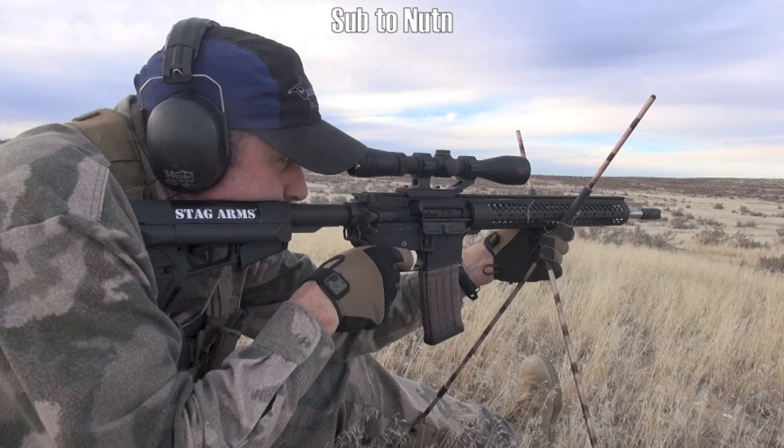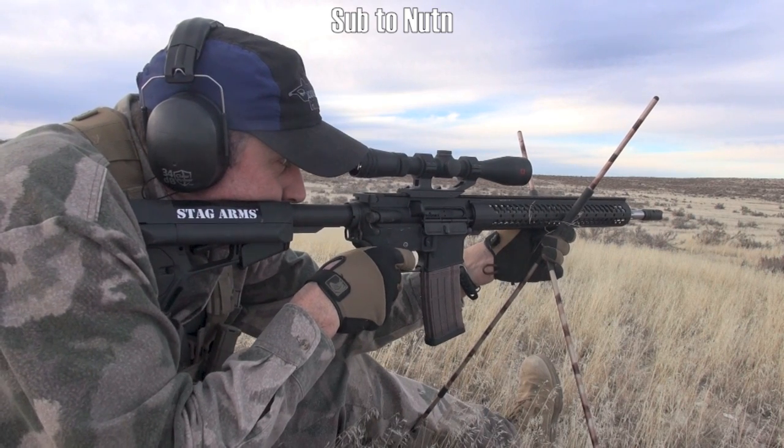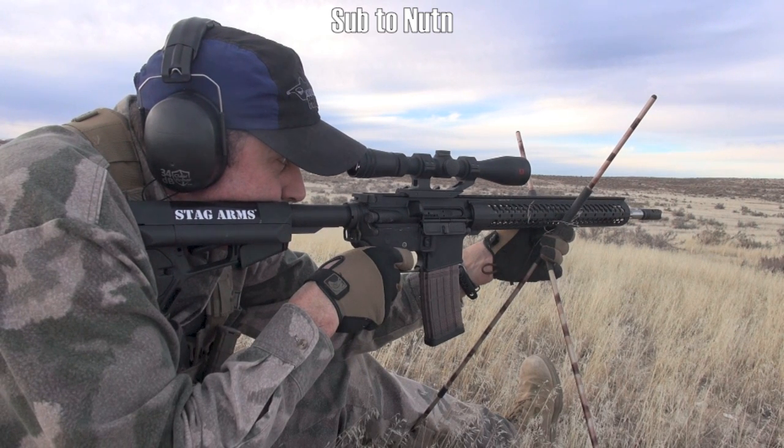Most of the time, I find they pull a little bit heavier than advertised. Let's see where we're at on this one. Pretty close. 3 pounds 12 on that pull. Really nice trigger. I mean, that is a standout you'll see across the board of anybody shooting the Stag 3G.